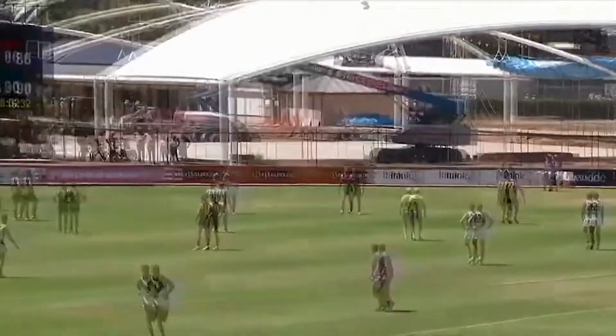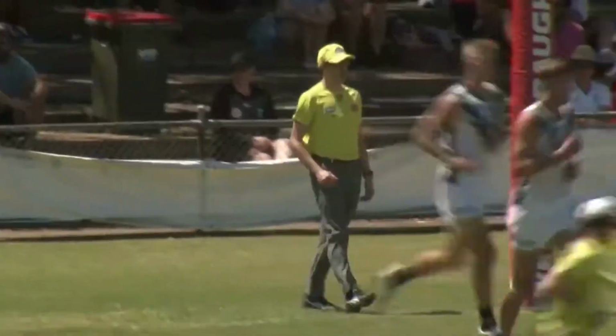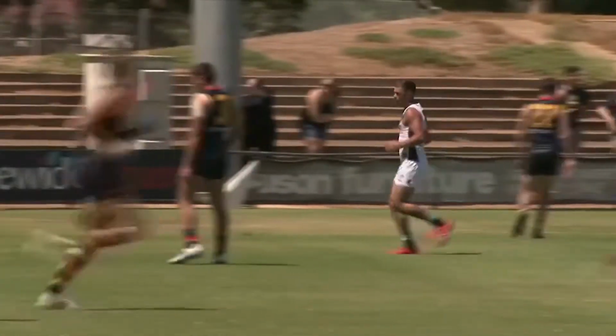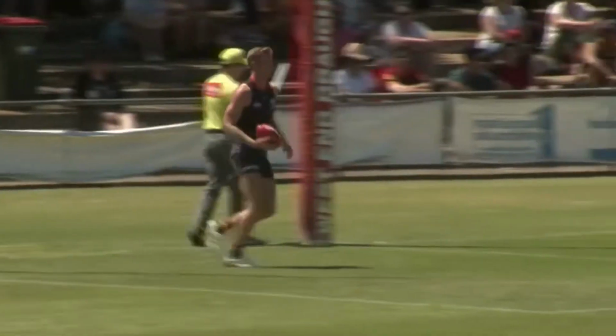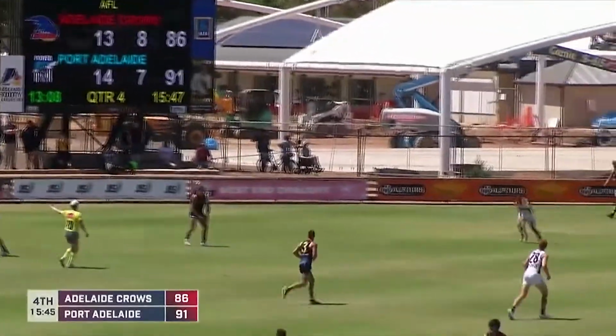See what he's like from just inside 50. It's not too bad. It's just away to his right and through for one behind. He's definitely become a lot more reliable in front of goals this pre-season. His set shot kicking routine looks a lot more fluent, far more reliable.